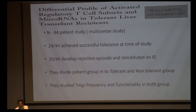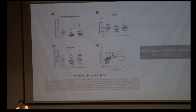And as I said before, when you map out all these things, they actually come down to Treg. Somehow it all comes down to two particular things: one is the dendritic cell and the other is the Treg cell, and there has been quite a lot of interest in studying the Treg cell. This is one of the papers published on microRNA and Treg subsets, and these were 44 patients from a multicenter study who were taken onto the tolerance protocol. A higher Treg cell count and TSDR demethylation rate was seen in the tolerant group. So if you have Treg cell activity going on, then there is a very good chance that you may become tolerant, and that is considered a very good predictor right from the start of the transplantation.